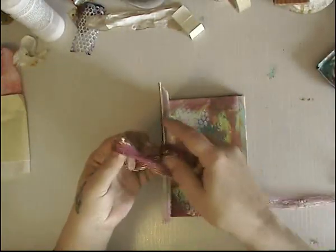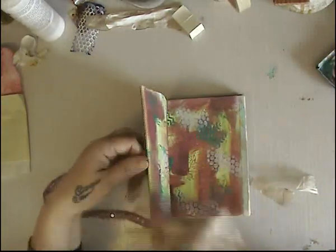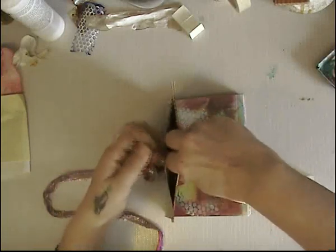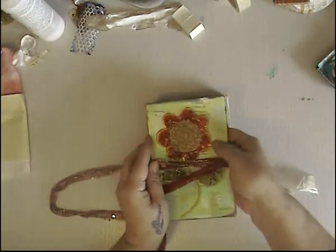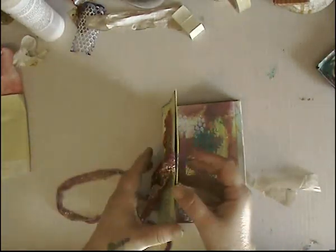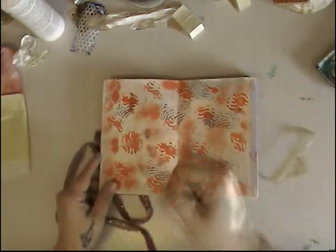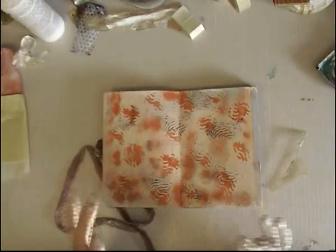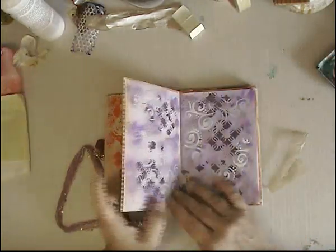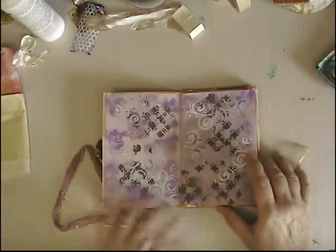I actually did glue 2 together here to make this thicker, and there is a little pocket here to use if I want to. I haven't done anything other than go over this album a little bit with stencils and things like that. So this was mine, and like I said, I did it with sponge painting. I brought my sponges. I didn't even have brushes. I just did it all with sponges. I brought some stencils over there too and went over some of them.